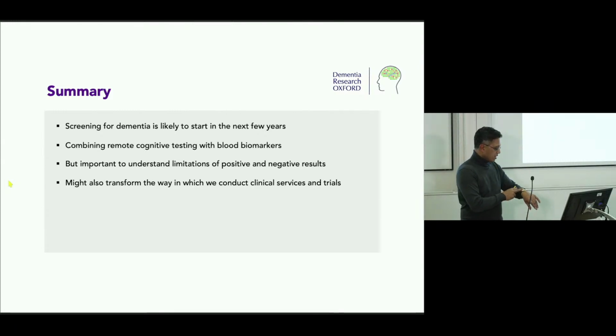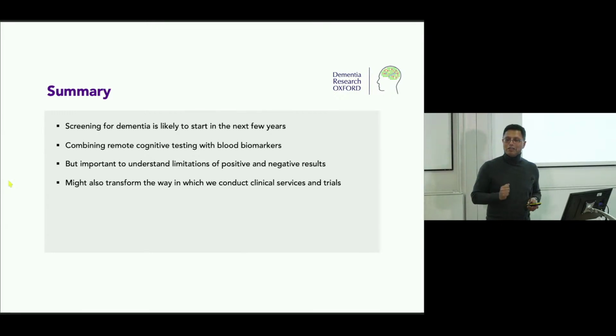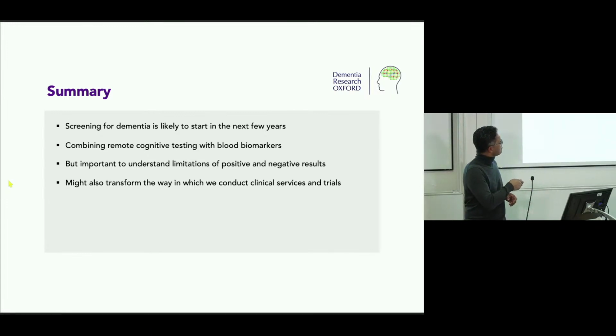Okay, so I think I'm going to come to a close here. I think we are entering an exciting new period. I think this is only years away, and Great Minds is probably only within the next few months that could start, actually. That some sort of screening might be able to be done remotely, cognitive screening and blood biomarker screening could be done in the next few years. And it's the combination of both, I think, that's really important. Having one on its own is not really that exciting. You need to put these two things together. But it's important to understand the limitations of both the positive and a negative result.